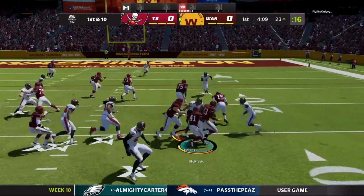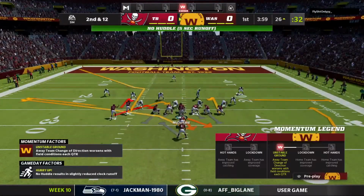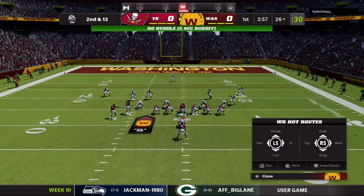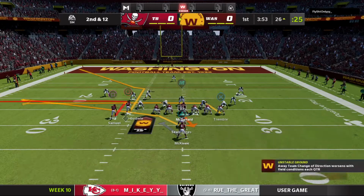A run here for J.D. McKissick. And he's going to lose yards. They take him down at the 26. A rare misstep on that last play because the drive has been strong, but now it's 2nd and 12.